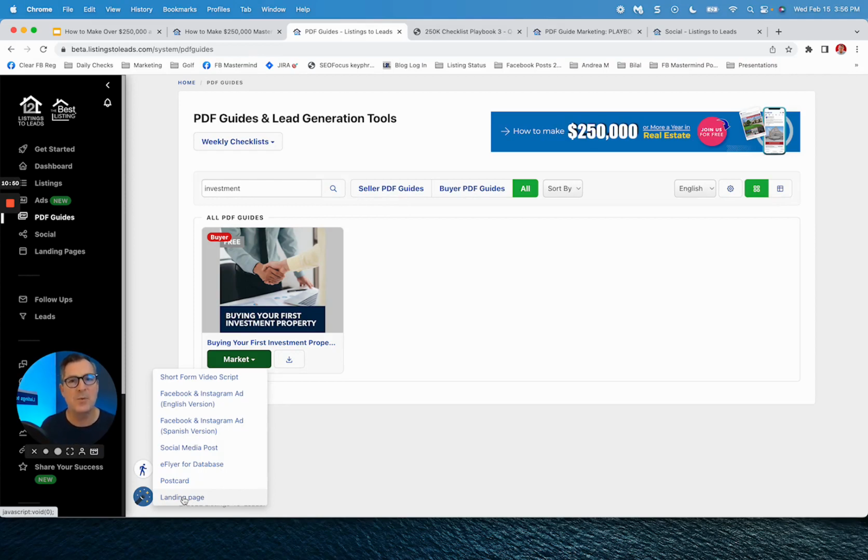Maybe print 10 to 20 postcards, have them available at an open house. And then when you're talking to buyers, you can offer them the postcard for a guide that you think might be appropriate for them, because it really helps increase engagement.